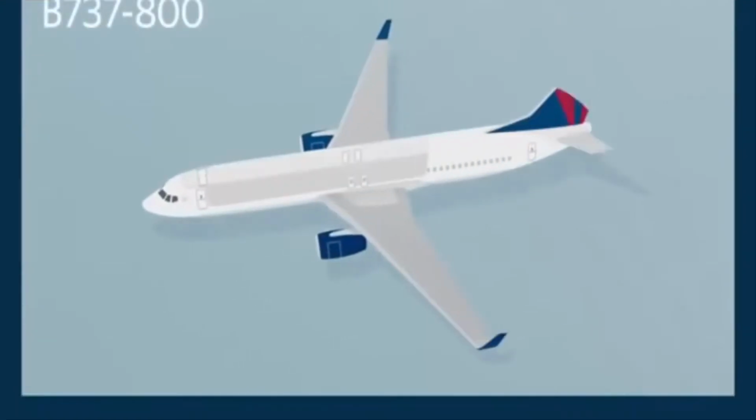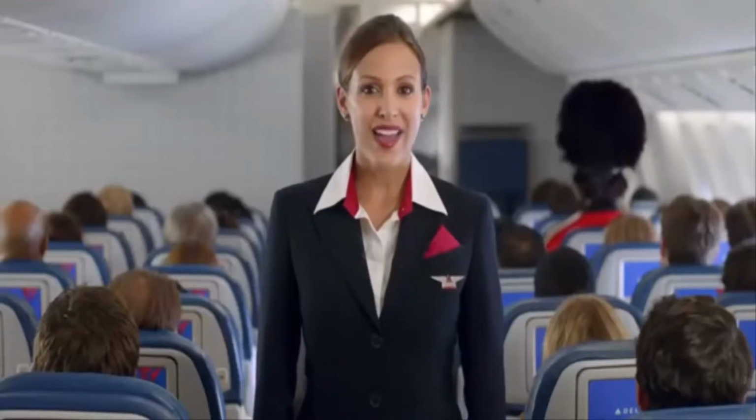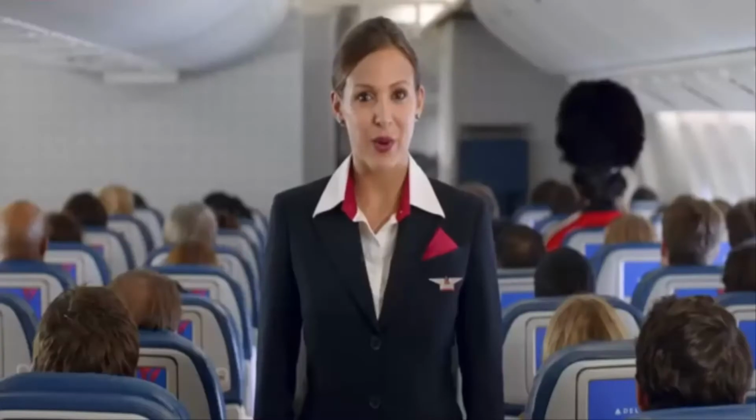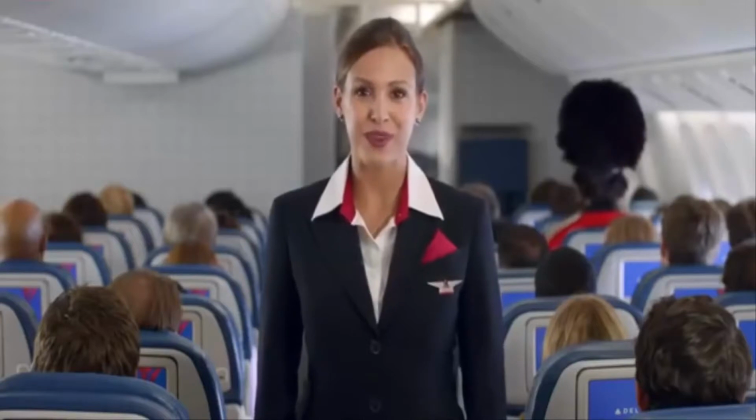There are 8 exits on this plane, 4 doors, 2 on each side, and 4 window exits over the wings. The forward doors have detachable slides that can be used for flotation. Life rafts are located in ceiling compartments at the front and center of the plane. All exits are clearly marked with an exit sign. However, if there's a loss of power and cabin visibility is reduced, lights will illuminate the aisle to guide you to an exit.